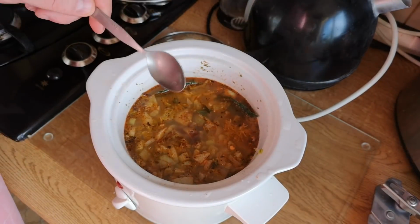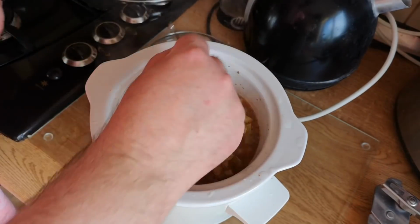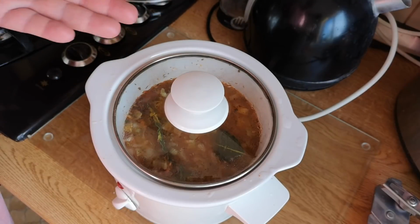Not a big pot of food we're making here. And we can always add salt later when it's cooked. That's going to cook for, I don't know, 4 to 6 hours.